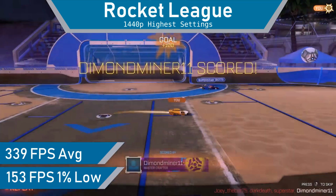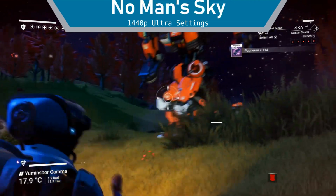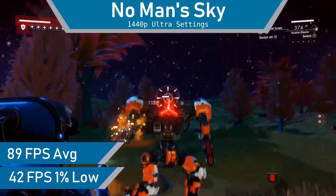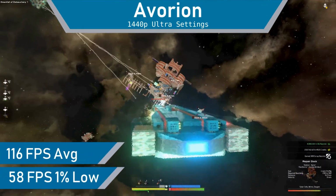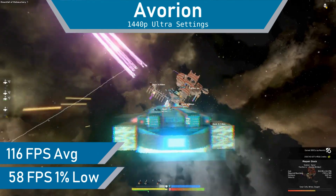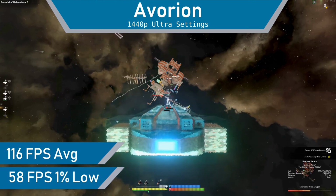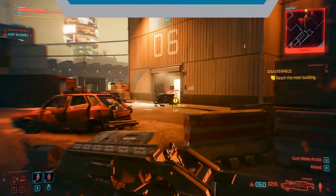Some of these lighter titles just run insanely fast, and that's still at 1440p. No Man's Sky also ran very well with 89 FPS on average. It was an experience that I simply could not complain about. Ovorian ran functionally identically to the 2080 Ti, meaning a CPU bottleneck again, with 116 FPS on average, with lows identical at 58 FPS. When it comes to the late game, where I do my benchmarks, Ovorian really likes a fast CPU, not so much an amazing GPU.